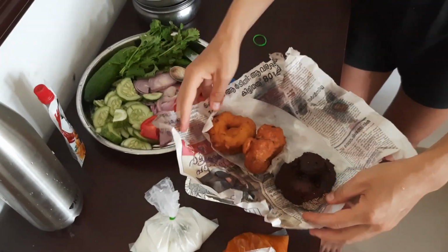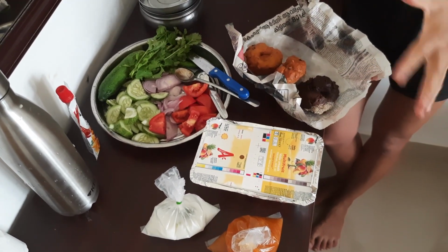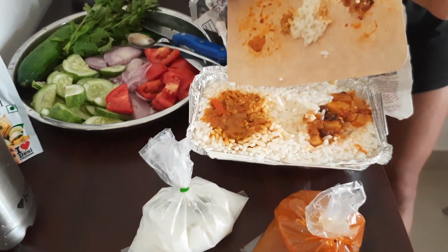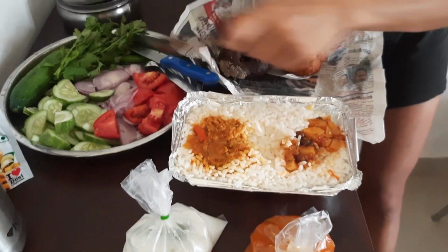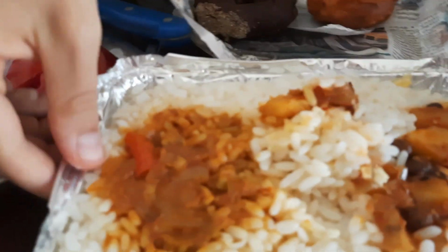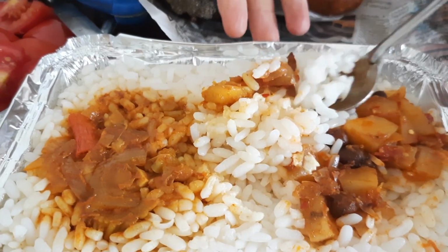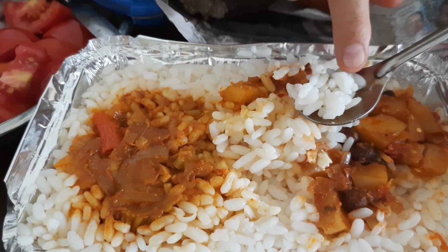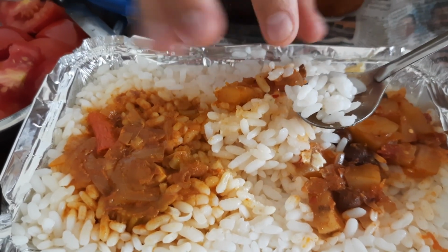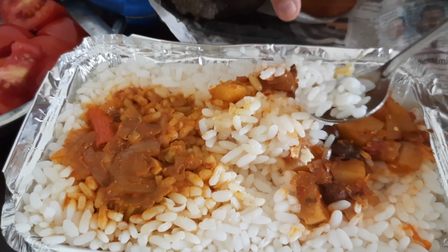Okay, so this together is going to be our lunch. Oh wow, something interesting. A really huge plate of rice. And you can see that Kerala rice is a little bit different. It's like a puffed up rice. It's really soft, with big grains of rice.